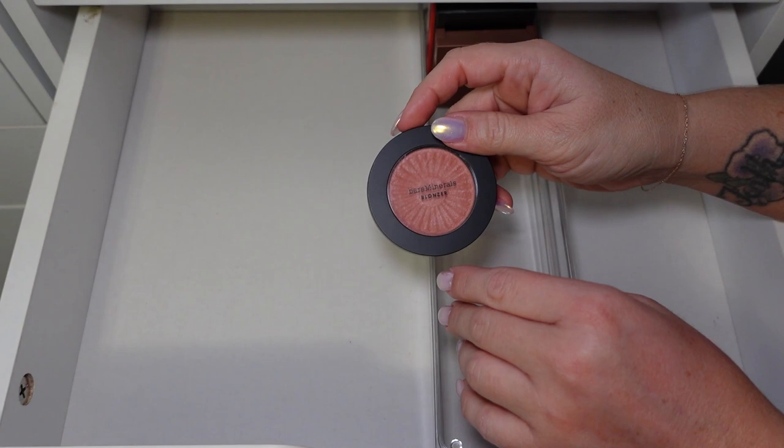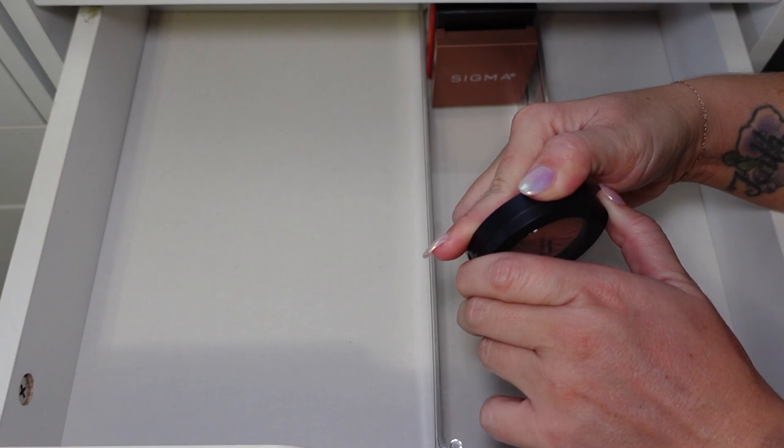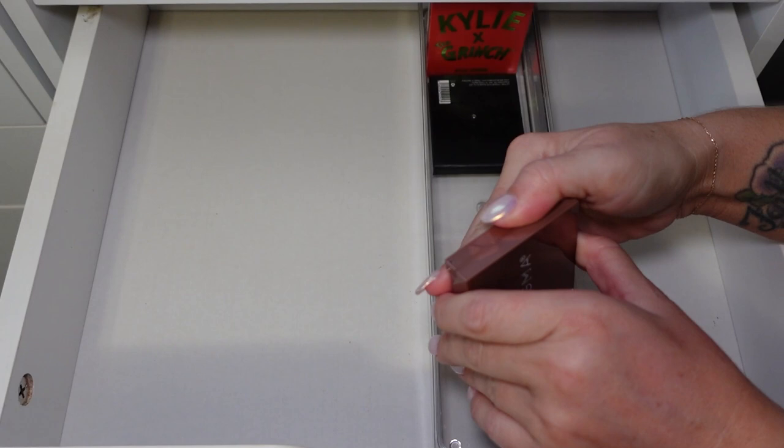Bare Minerals Bronzer. It's not a bronzer. It's not a blush. Well, it's a blush. This is in the shade Kiss of Pink. I love this one. Sigma in Sunset Kiss. I love Sigma blushes. Beautiful.